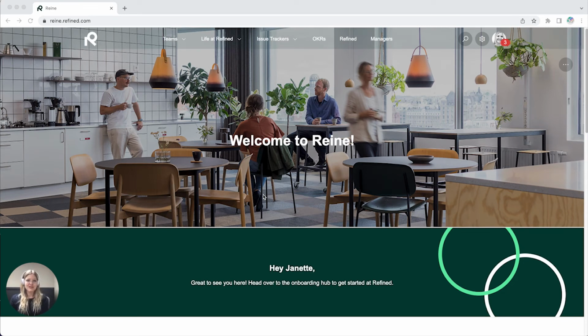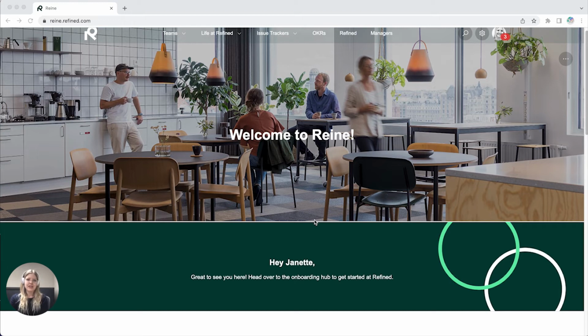So let's look at our intranet. So what you're seeing here is our actual intranet. So as you can see, the name of our intranet is Raine. So here we're using the custom domain raine.refined.com. And on the main landing page here, well, first of all, we have this very nice theme with that photo from our Malmö office.